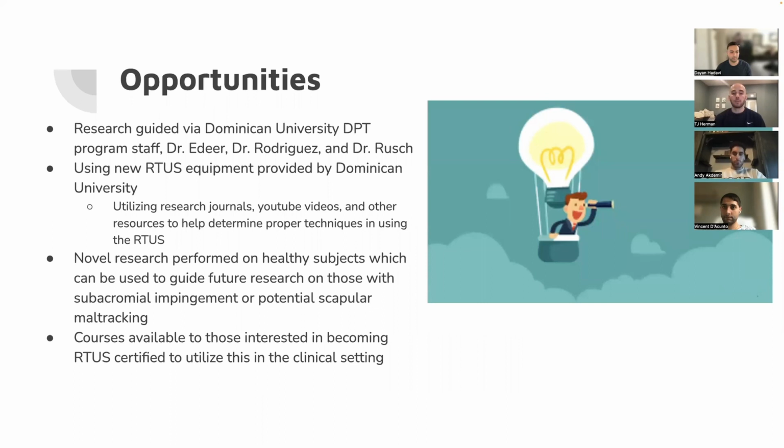So we have had a few opportunities throughout our process in this research study. First and foremost, we were guided by our mentors, Dr. Deere, Dr. Rodriguez, and Dr. Rush, who were nice enough to help us out in this entire process. We were using new real-time ultrasound equipment, which was provided to us by Dominican University. And while we were not trained in this, we utilized research journals, YouTube videos, mentorship from Dr. Deere, and other resources to help determine proper techniques in using this new piece of equipment.